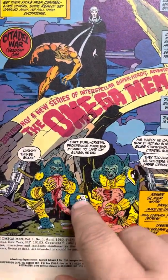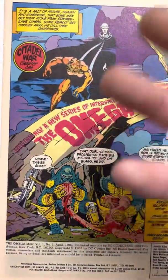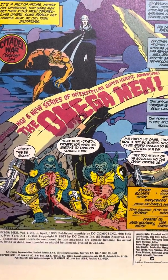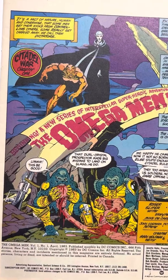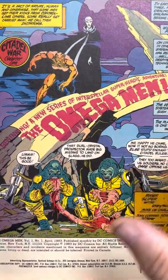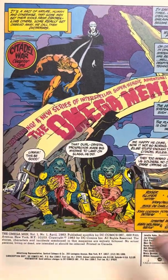So here we have Citadel warriors. Okay, what's the setting? The setting of the Omega Men is the Vega system. And the Vega system is like the most dangerous place in the Milky Way. There's 25 habitable planets, and they're all at various stages of conflict with each other. Some of them are allies, but some of them are at war, and some of them can't stand each other, but whatever. There's various political alliances. Just imagine that, 25 planets.